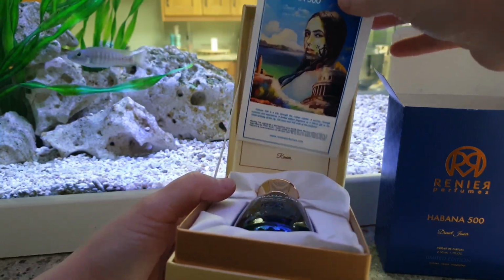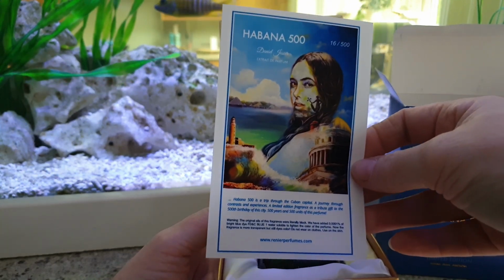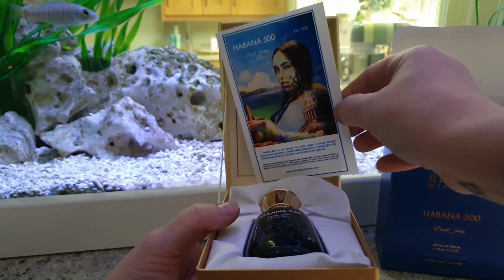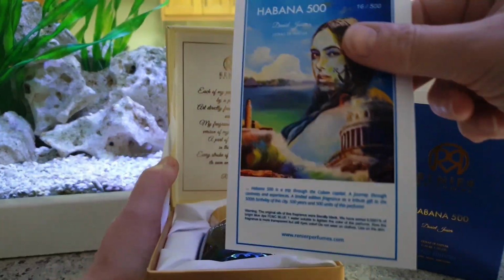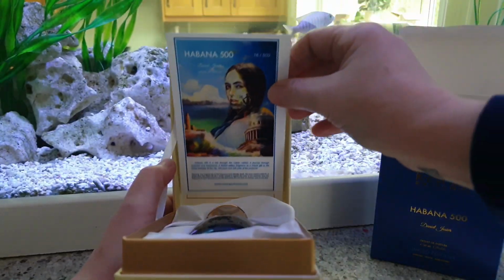There's the artwork, of course, that you'll always receive with the Renier perfumes. They're always inspired for the most part by one of his paintings, and this of course is a dedication to Habana. And my bottle is number 16 of 500.